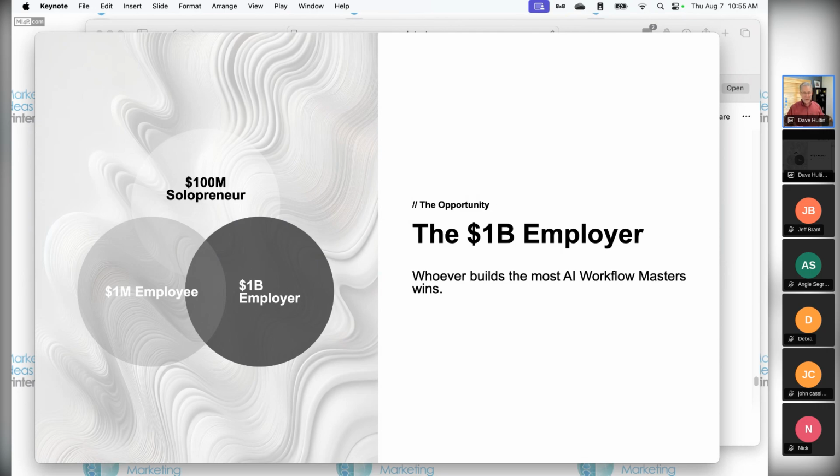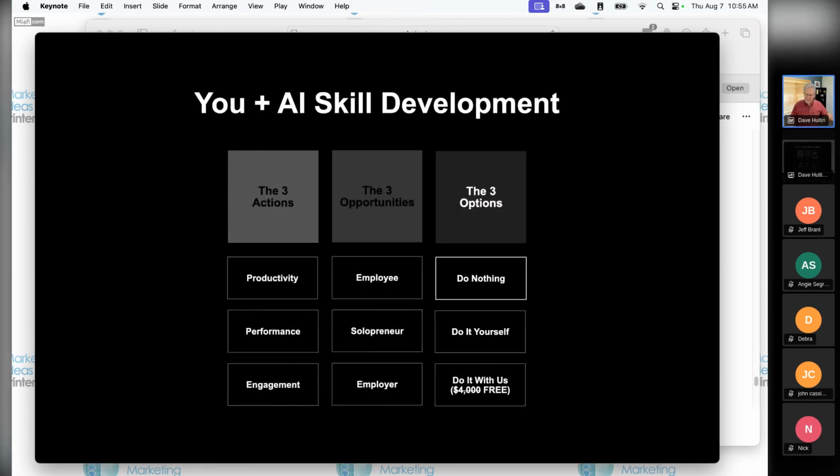Let's say that one again too. Whoever has the team with the most AI workflow masters wins. You move faster than your competitors, you find the new opportunities, and you execute the most AI-powered performance experiments. You'll be positioned to be that printer and marketing services provider that emerges out of the AI revolution. So let's talk about the three options.